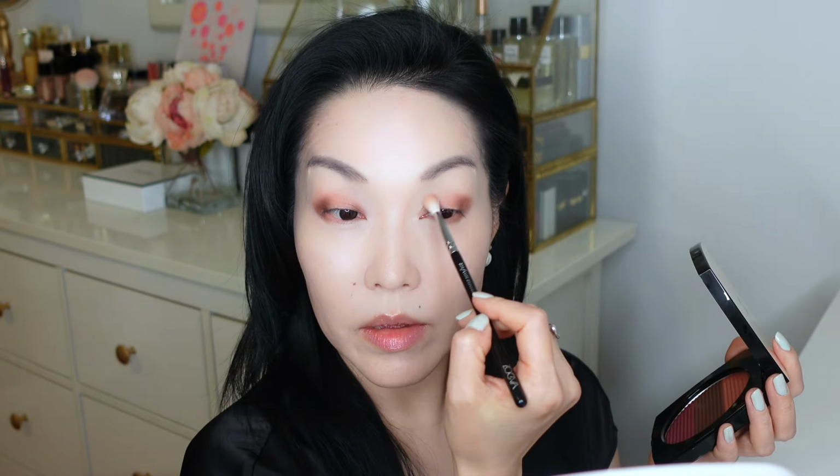Going back to the top shade, I'm going to add some more while blending it out. Packing this brown a little bit more on the outer corners. Again, going back to the top shade, diffuse the look. It's really simple. It's just placement and how you blend them together. That's basically it for the eyeshadows. Let me add some eyeliner and mascara. I'll be right back. I am back.